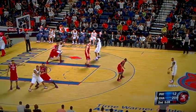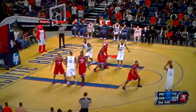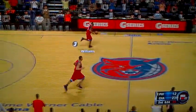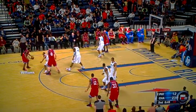Now Walker. Williams picks him up. Lets it go from deep. And Williams is good for 3. 9 points in the game so far. It's been all about ball movement here. Great passing. Yeah, anytime you've got an unselfish team, the ball will find the open player.